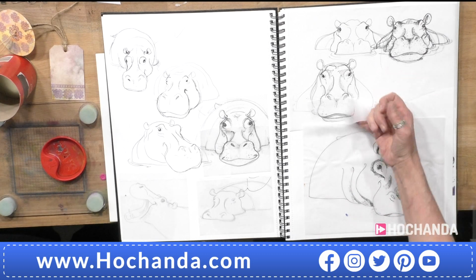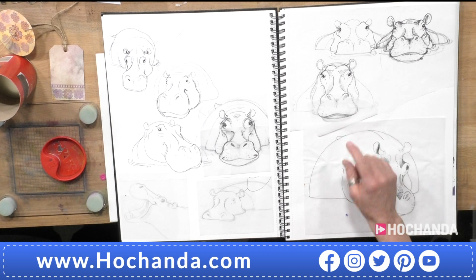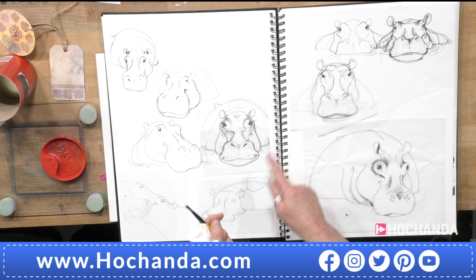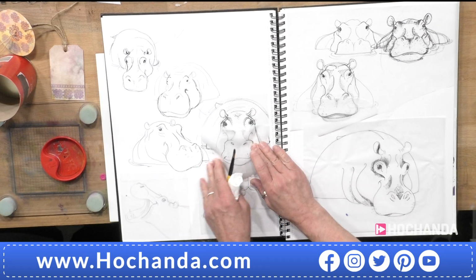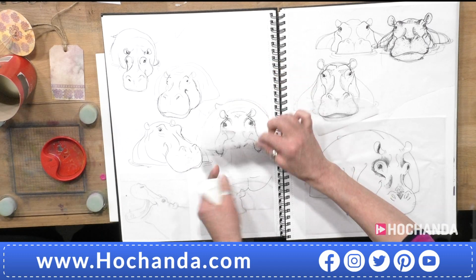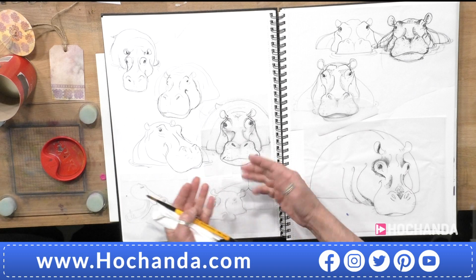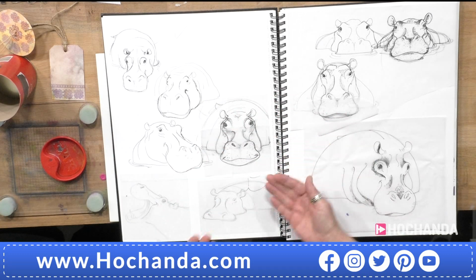And I illustrate, I'm basically on tracing paper probably about 90% of the time, because I do an original drawing, then something might change. So, for example, this one, I did a mouth, didn't like it, so I just trimmed the mouth off, put my tracing paper over the top, and then go over the top of that. So then I don't have to redraw the whole thing, just elements.